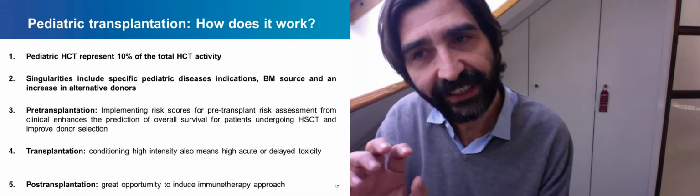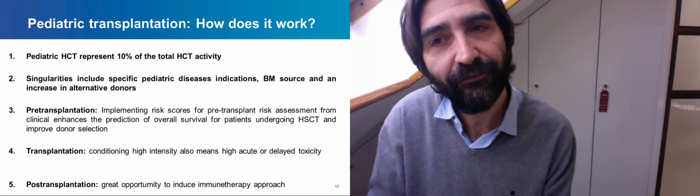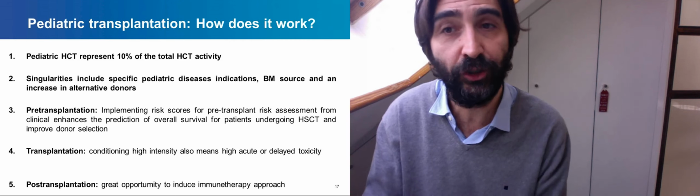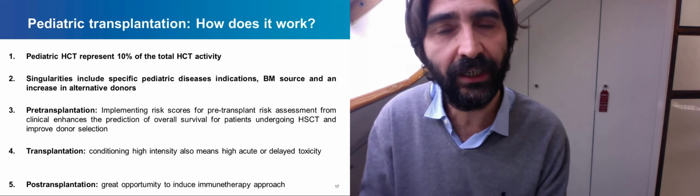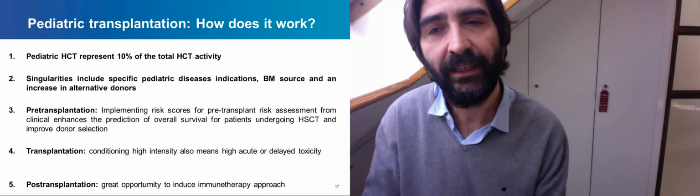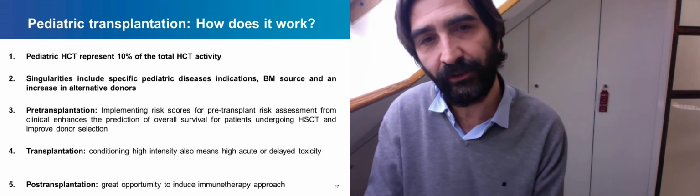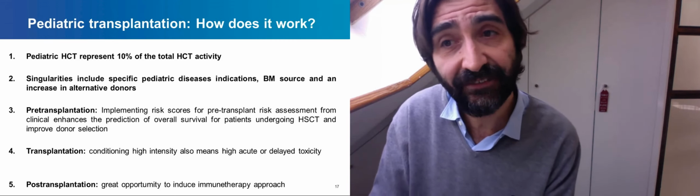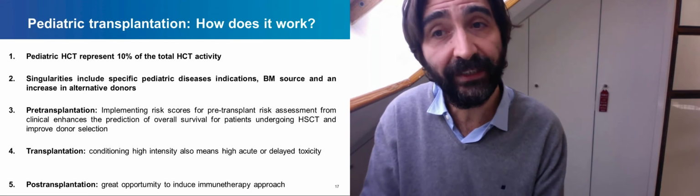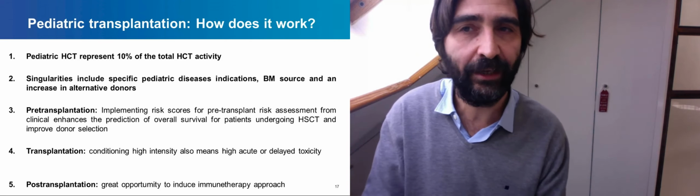We transplant more bone marrow source than in adults, and we also have an increase of alternative donors, for example the haplodonor. But if we look at the 3 different phases I mentioned in my first slide, we have said that we have no specific risk score to identify which kids are going to have problems in the transplantation phase. For most of our kids, the risk score cannot predict what is going to happen in the post-transplantation phase. So we have to be very suspicious with our kids because we still do not have good tools to identify in the transplantation phase what is going to happen afterwards. Also, our kids have the chance to be transplanted with very high intensity conditioning. This means high cure rates, but also high acute or delayed toxicity. It is something we have to try to address, and I will address it in the next slide.